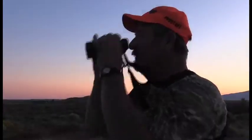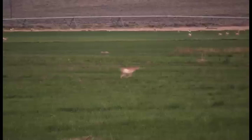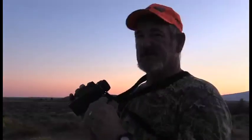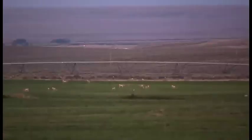There's a couple down there by the cows. Bunch of geese too coming in. Sand hills, all sorts of stuff out here.